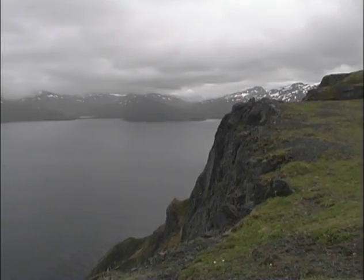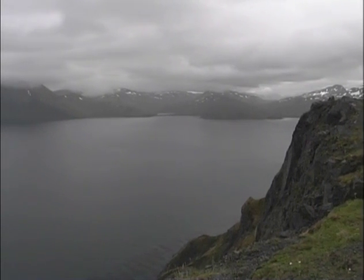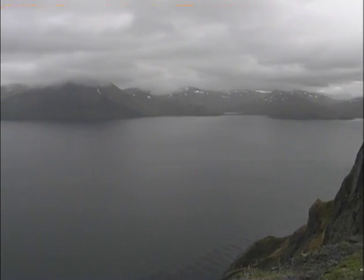The weather observation room. This is the aerology building where the weather guys would provide updates to the weather as best they could. As you can see out the windows, it's pretty foggy today, and that's kind of normal for what folks had to deal with.